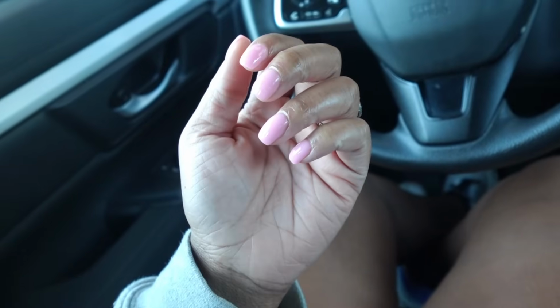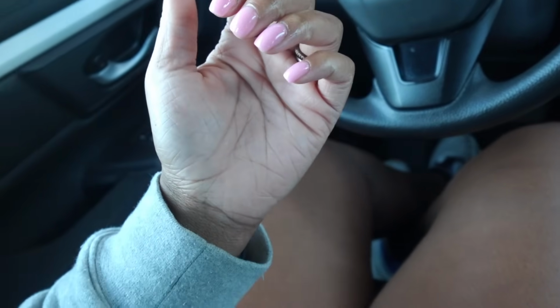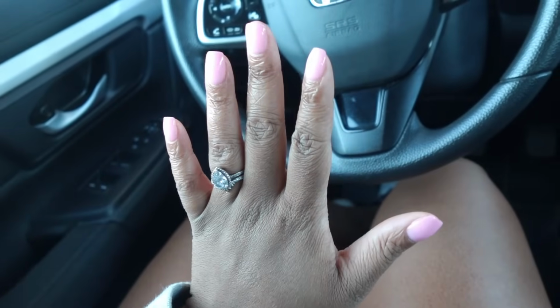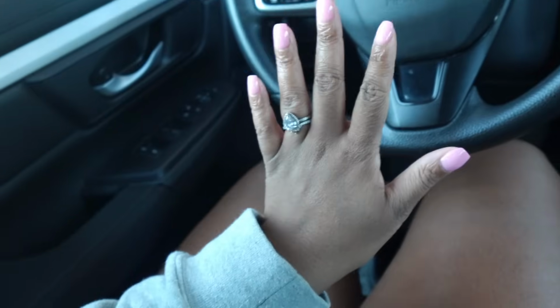Okay, so I just finished getting my nails done. I got a new guy. His name is Tan. Remember that. I told him that I wanted my nails to be short, and he was like, short? And I was like, yeah, as short as you can go. Girl, he understood. I absolutely love that. These look so much better.